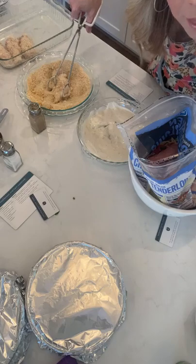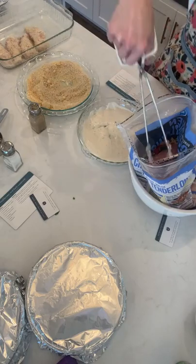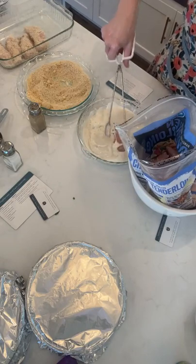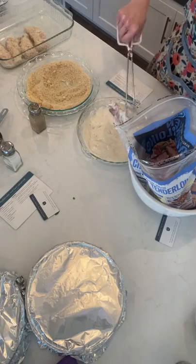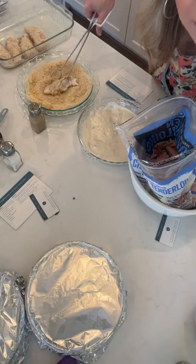Any word on when the sides menus are coming? We are thinking the sides menus are gonna be released in May. It is killing me. I cannot wait. Y'all, I am so excited about those sides menus. You don't even know. There's gonna be air fryer sides and skillet sides and slow cooker sides. So good.